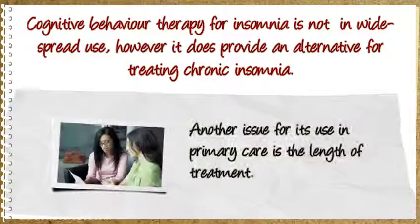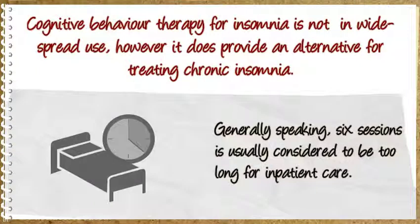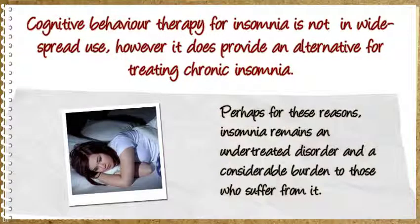Another issue for its use in primary care is the length of treatment. Generally speaking, 6 sessions is usually considered to be too long for inpatient care. Perhaps for these reasons, insomnia remains an undertreated disorder and a considerable burden to those who suffer from it.